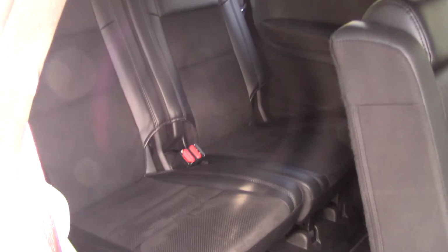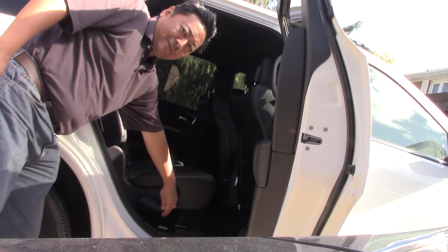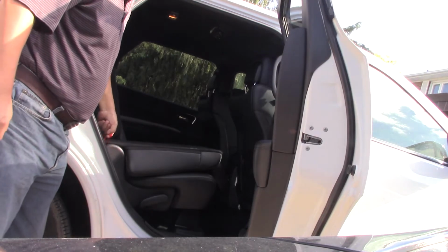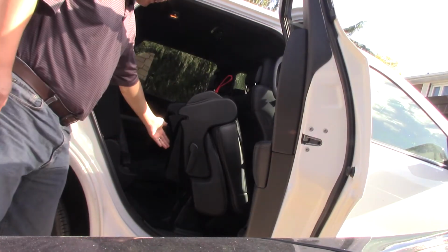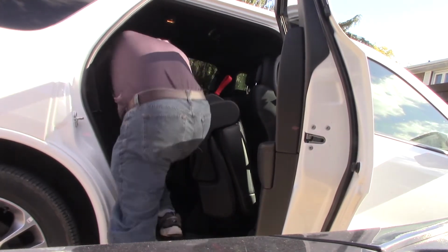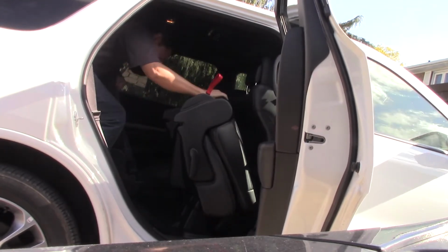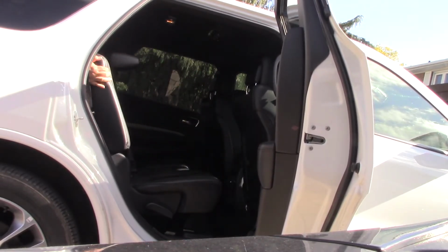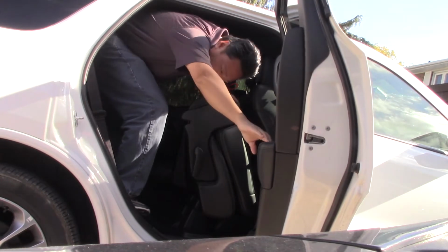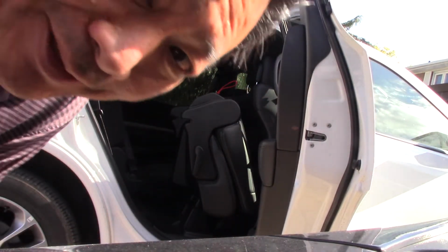Here's another view of the back, or rather the third row. Alright, so the way to get this middle row down so you can get into the back, I lift this lever, drops the seat back, and then there's this handy wedge pull thing here. And there's actually a hydraulic strut which pushes the seat up. Getting in and out of the back, or the third row, is a little bit challenging. But it can be done. Especially if you're a gymnast.